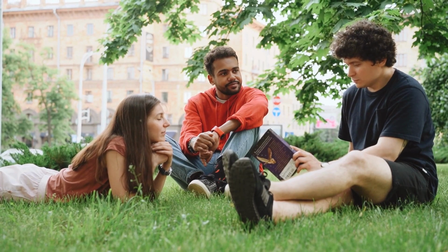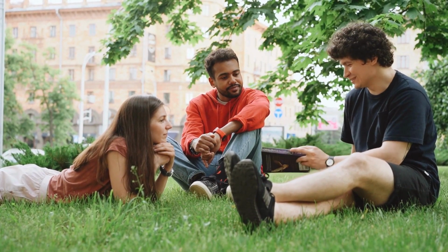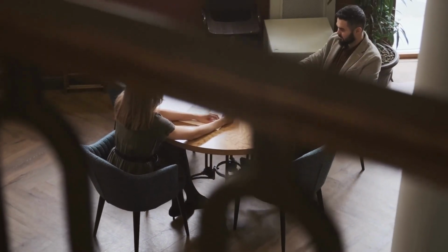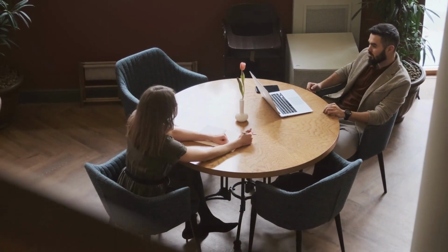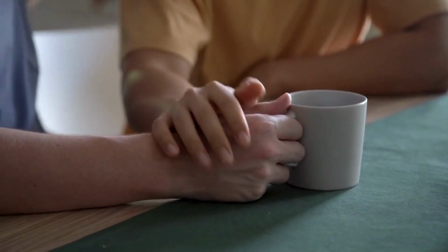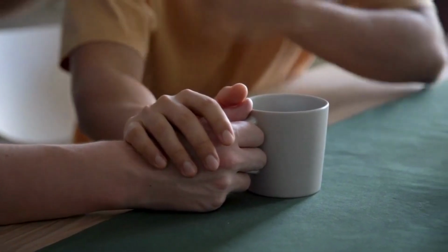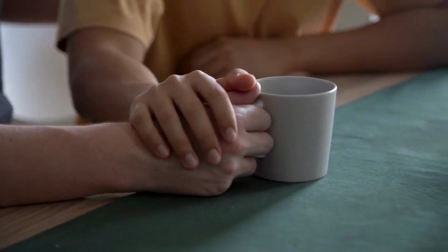In conclusion, test anxiety is a common experience that can have a negative impact on one's performance and well-being. However, with the right coping strategies and support, it is possible to manage test anxiety and perform well on exams. If you are struggling with test anxiety, try incorporating some of the strategies discussed in this article and don't hesitate to seek support from others.